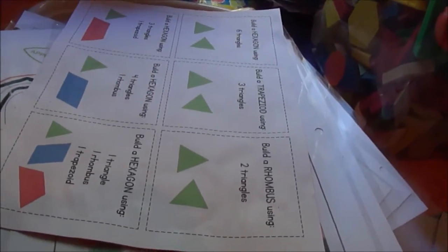And then we have these. We have a ton of these, the more or less. So they build them and then they compare which one has more, which one has less, and they turn it over and so forth. And I have a whole binder full of these. These are just some of the activities or some of the mats that I pulled out.